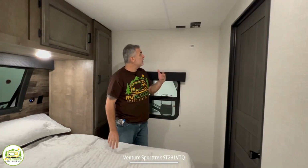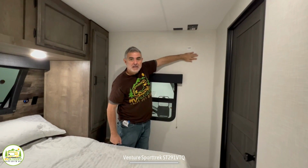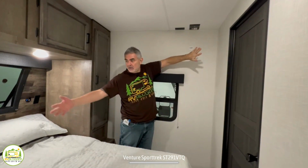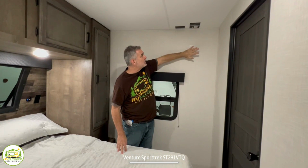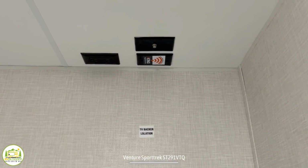Now, right behind me here is where the TV backer location is. So you can mount your TV here, put it on a swing arm and angle it so you can lay in bed and very comfortably watch your TV. All the rough ends are included in the ceiling, so it's a super easy install.